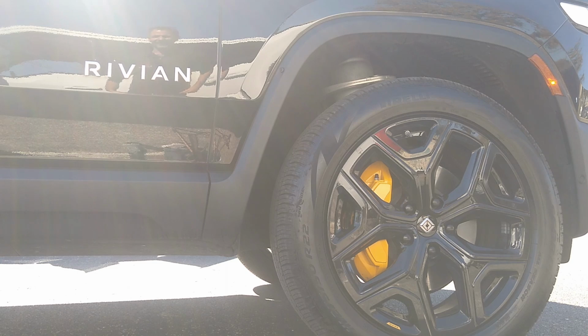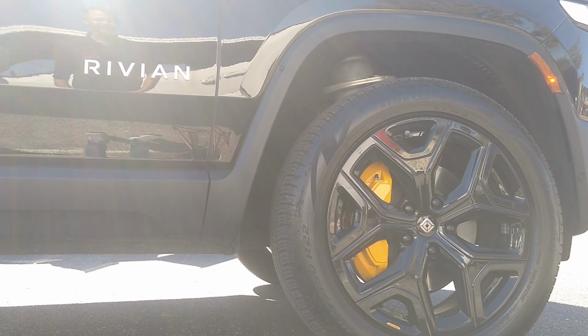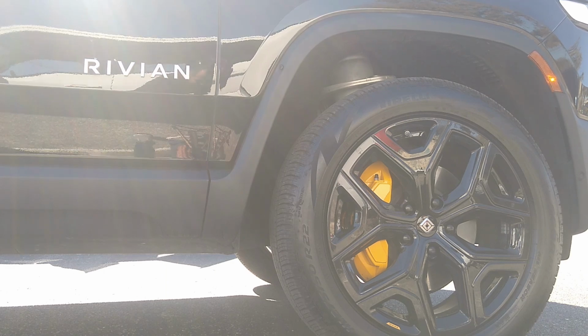Now it looks like a truck. Yeah, it's still raising. It's still going up. Oh yeah, it is. It is going up a little bit. It definitely looks a lot more aggressive now.